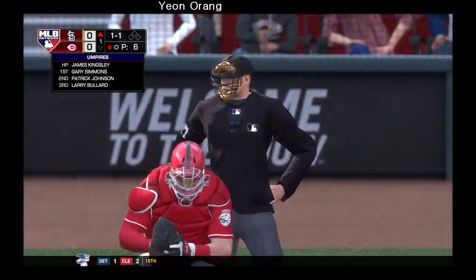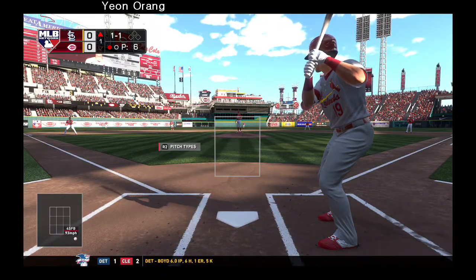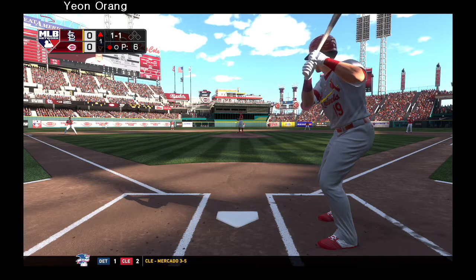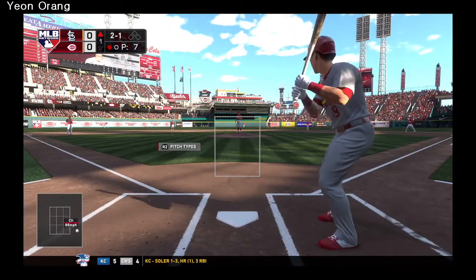Time for a look at our umpires in this one. Behind the plate is James Kingsley. Hey, Dero, James Kingsley's a pretty good umpire. He doesn't get too excited, keeps things under emotions. He's a pretty good ball and strike umpire. Yeah, James Kingsley will never show you up, and he's always approachable. And this one runs a little too far in. Ball 2.